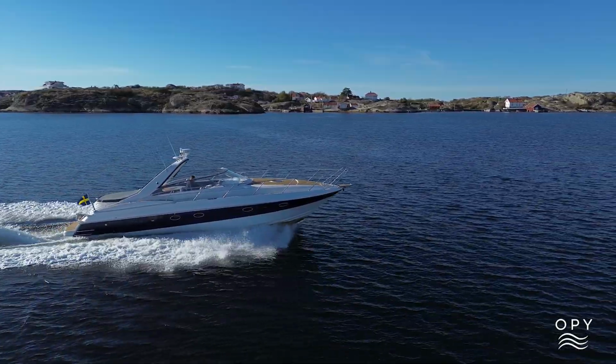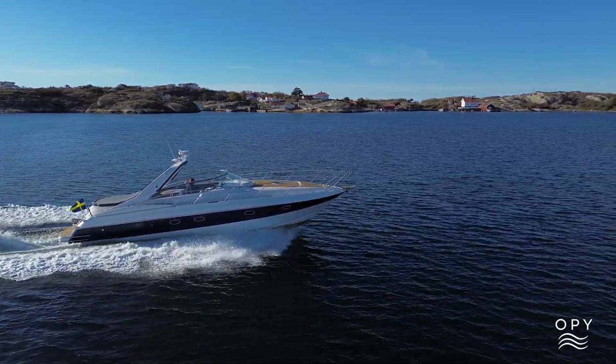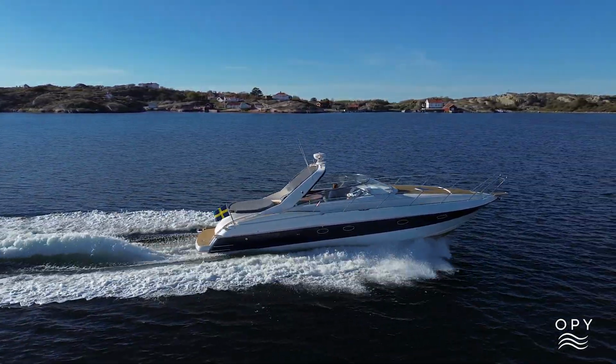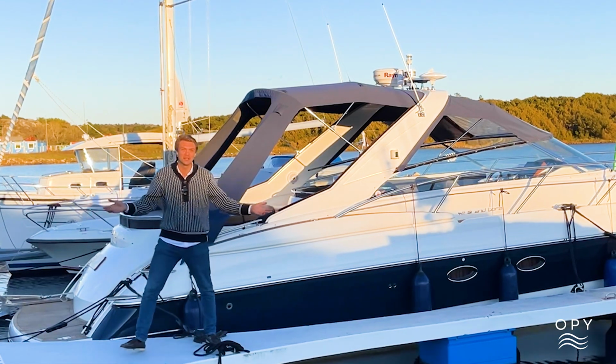The combination of stability and power really makes this a fun boat to drive. So if you love high speeds and comfortable cruising in all conditions, this might be the boat for you. But for now, let's step on board.